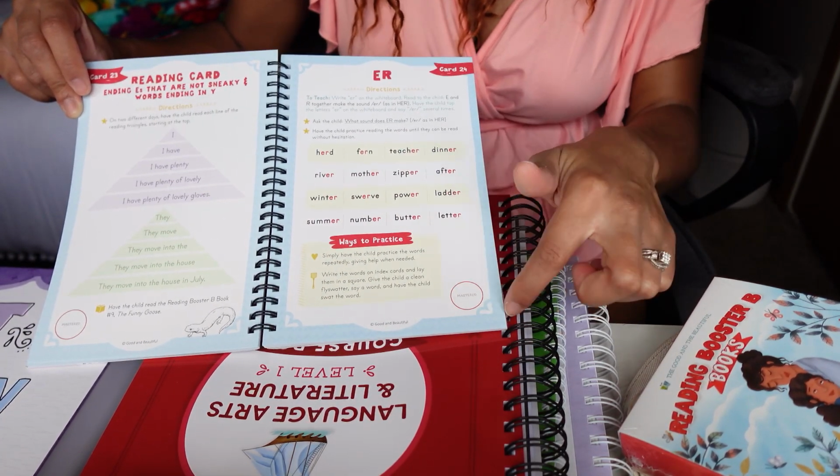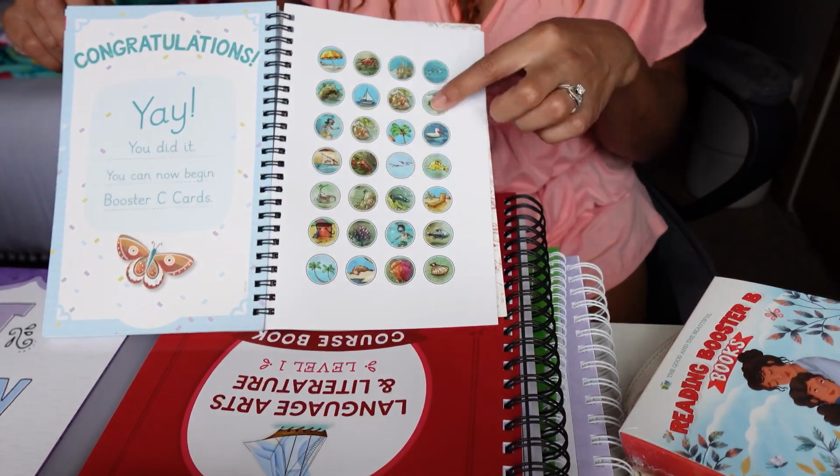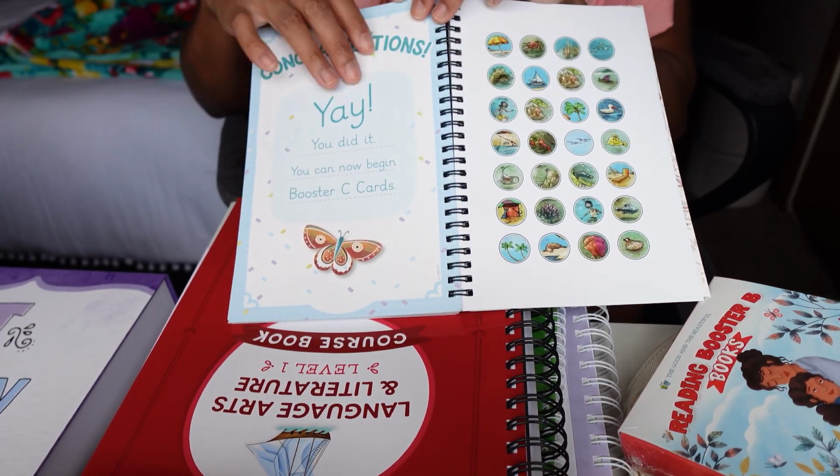I have these little mastered circles at the bottom, because it does come with stickers in the back that you can use every time they master it. My son loves being able to put a new sticker on his mastered cards. And then at the back, it does have the completion card for you.